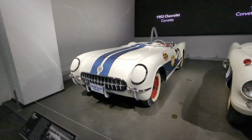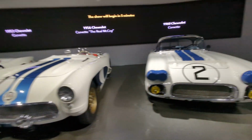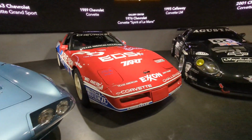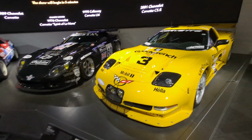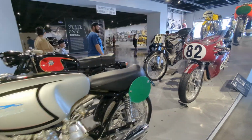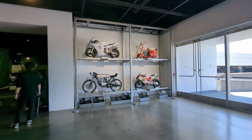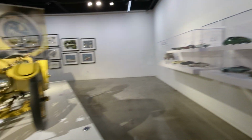Very cool. Well, here is a room of all Corvettes. You got to see those, right? 56, the real McCoy, 60, and then this one's lovely. 1963, 1989. The one on the left is the Callaway. Wow. A ton of motorcycles, too. Wow. Displays are very cool all over the place in here.